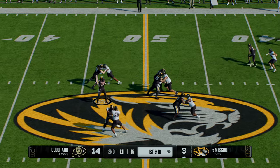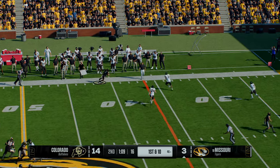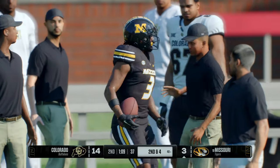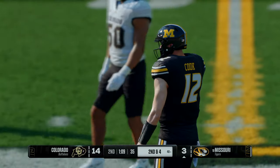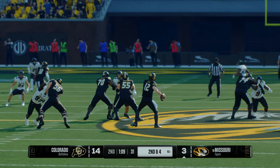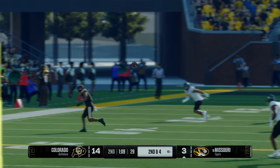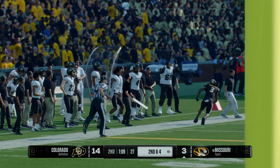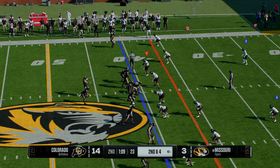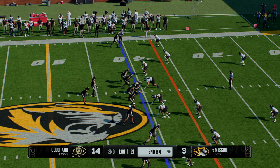outside picks up the first. Pulls it in. It's Burden. And he'll step out of bounds after a very productive play. Nice completion here to this wide receiver, and you're going to see this receiver line up in different spots all over the field all game long. Defense has got to keep their eye on where this guy is because they know he's a big part of this offense's success. Second down coming up.